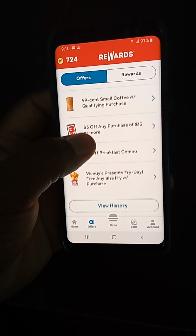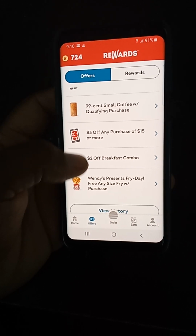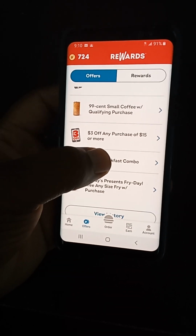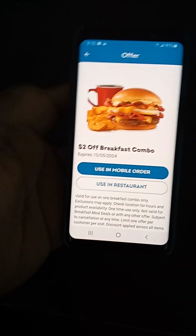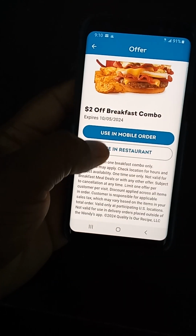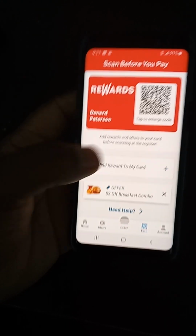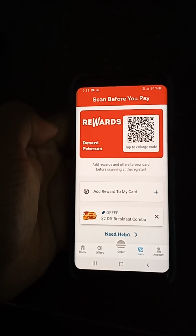So these are offers. $2 off breakfast combo. So if I was going to eat breakfast at Wendy's right now, I'll just go here. And there's two options, using mobile order, so that's when I order online, or you can use in restaurants. So if I was going to use in restaurants, I would have the cashier scan this and I'll get $2 off. So that's how that would work.